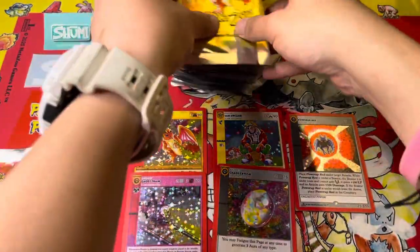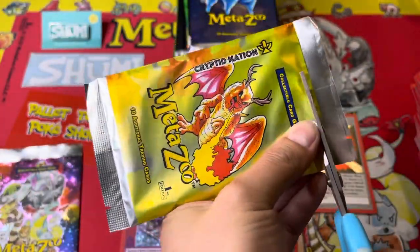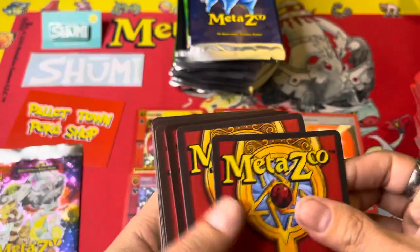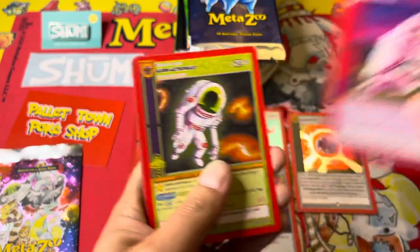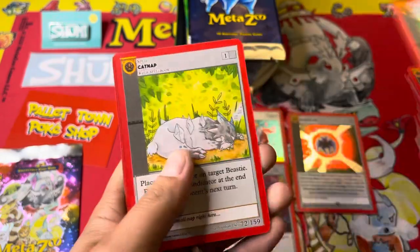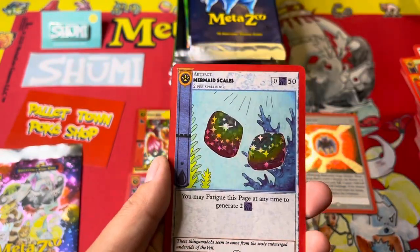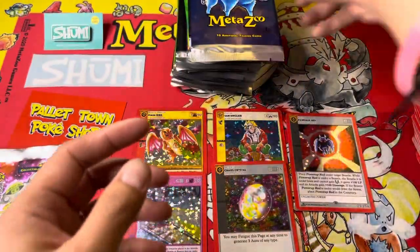Alright, next. Alright, we're on our last side, guys. So, fingers crossed. Hopefully we pull one of them Mothmans. That one, kids. We have an alien astronaut, white monkey, sleeping doggy, some flying rocks, someone Hulk smashing, book of shadows, and we have a reverse holo mermaid scales. All right, next one.